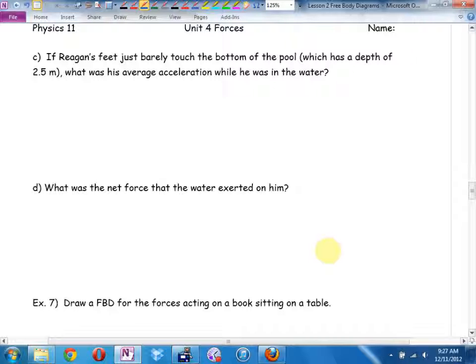Okay. What are they asking me to find here? Acceleration. Oh, we have a depth of... And I guess I'll call that negative 2.5 because he is ending up below from where he started from in terms of hitting the water and touching the bottom.